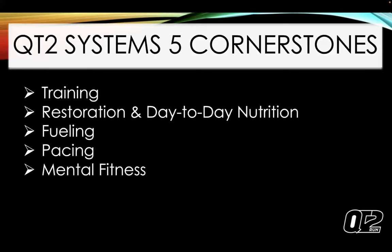So to start off, we have the QT2 Systems 5 Cornerstones. We have training, that's our day-to-day training. Restoration and day-to-day nutrition, how we recover after our training, as well as how we fuel our body day-to-day. We have race fueling, what we use for products as we fuel our workouts, race pacing, and mental fitness. And we believe if you have these 5, it will contribute to a fantastic race day come the marathon.